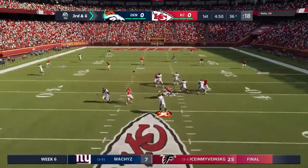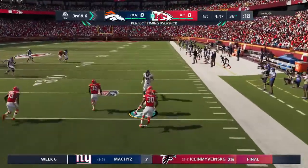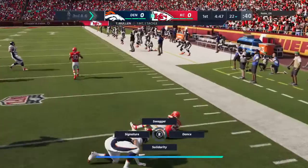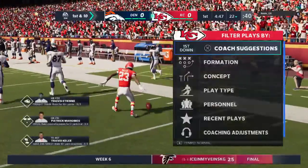The gun. They'll look to throw. He rifles one that's intercepted. Picked off at the 15. And this one will be brought back to the 22.